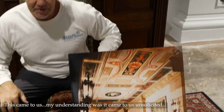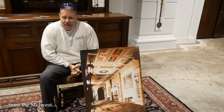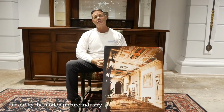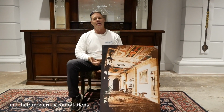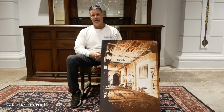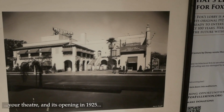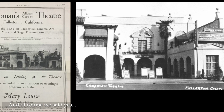This came to us, my understanding was, unsolicited from the Midwest. It is part of a booklet put out by the motion picture industry about new theaters that were being built and their modern accommodations. Someone in the Midwest contacted us via the internet and said, I've discovered this magazine, and the whole magazine is about your theater and its opening in 1925. Would you like it? And of course we said yes.